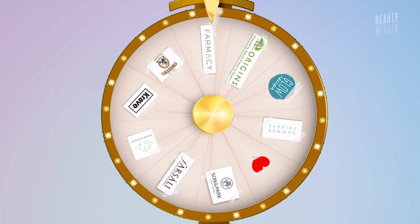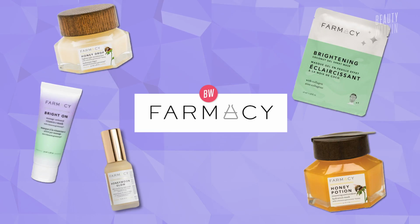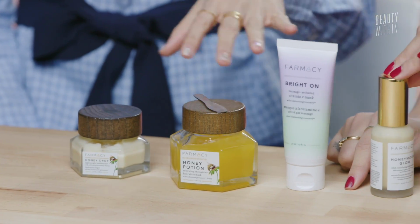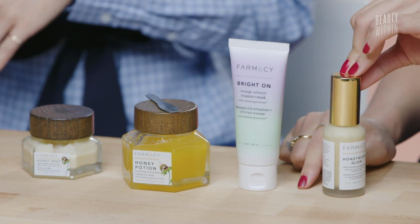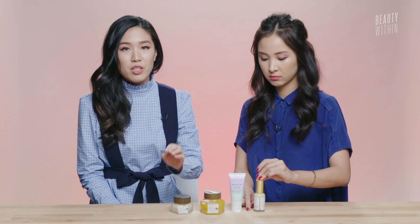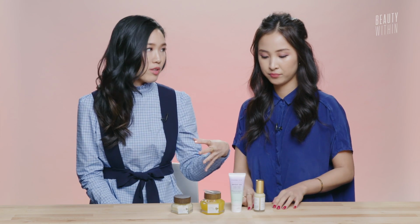Last one. Farmacy. Okay, so Farmacy is farm to face. Not farm to table, but farm to face. The main ingredient in all these products is the Echinacea Green Envy, which is a patented product from Farmacy. It's the foundation of every single one of these products and why it works the way it does.